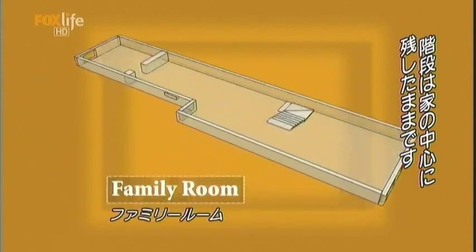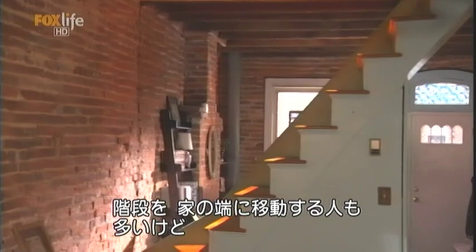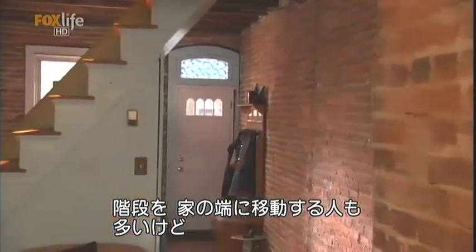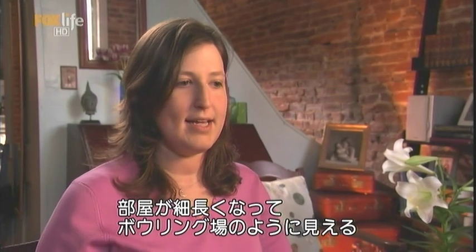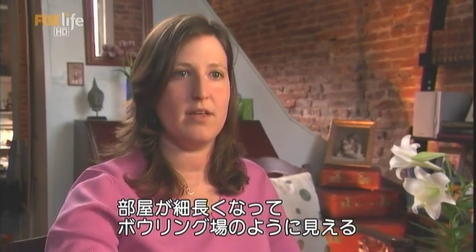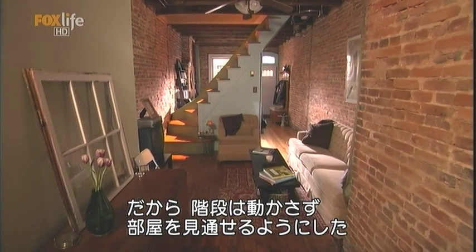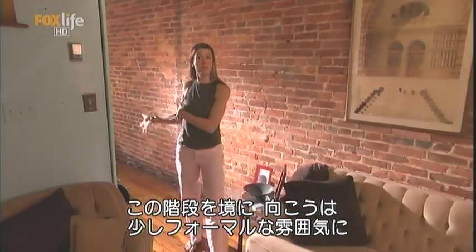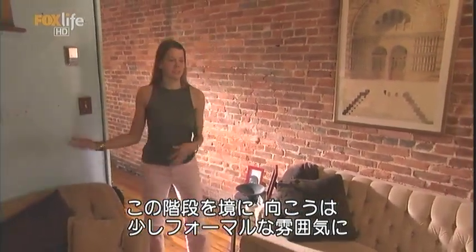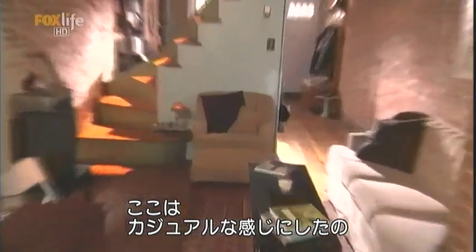Instead of changing the staircase, Brita made it a focal point. It's pretty common in this neighborhood to actually move the staircase, but in the houses I had been in, that kind of gave the house this bowling alley feeling. So I kept the stairs like that, but I really wanted them open so that you could see through the house. This staircase delineates the front room, which is a little more formal feeling, from this room, which is more casual, more comfortable, sort of a family room.